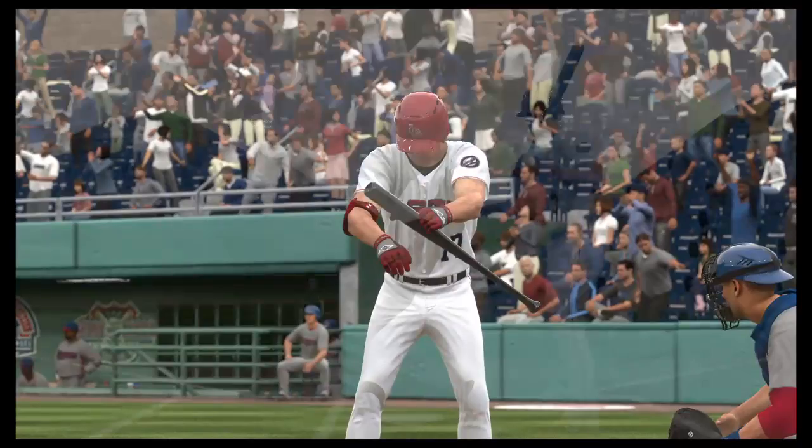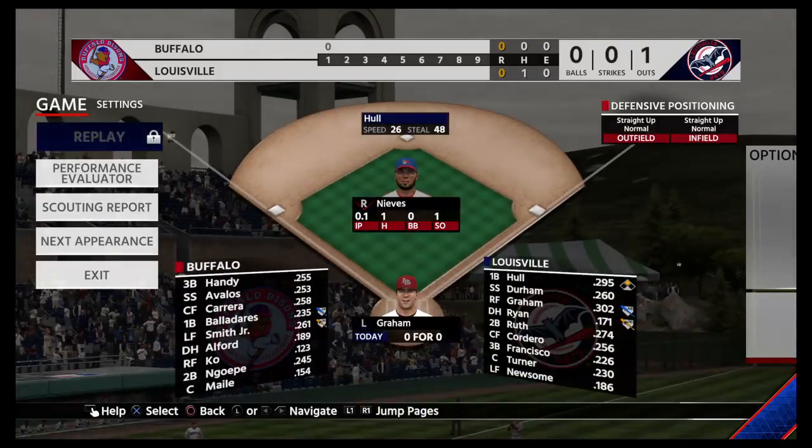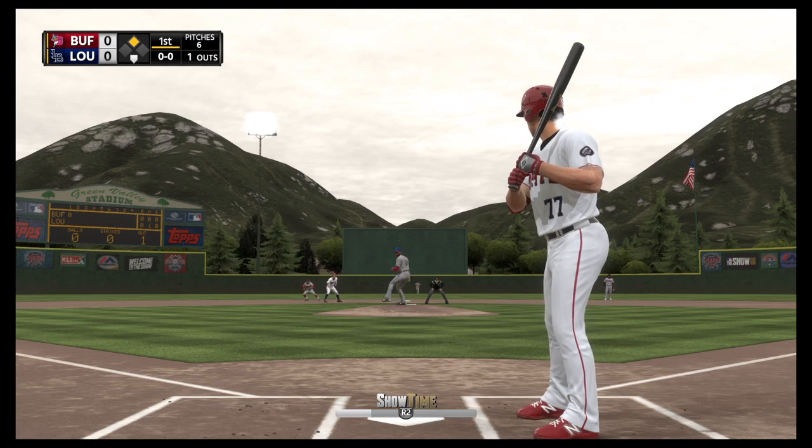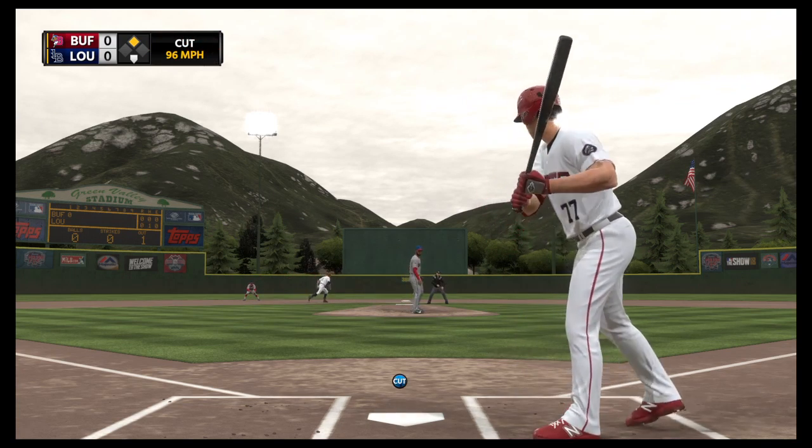Coming to the plate now, Donnie Graham. And he could give his guys an early lead if he can come through here. First pitch of the at-bat. And he takes ball 1.